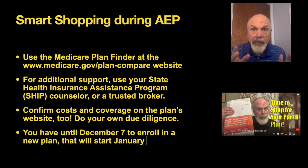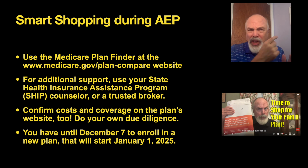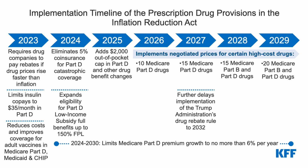Now, you'll have until December 7th to make your choice, and your coverage will begin on January 1st. Now, a lot of people wonder, do I need to let the other guy know? No, your plan will cancel automatically if you enroll in a new Part D prescription drug plan. By the way, 2025 is the big year for change in Part D plans because of the Inflation Reduction Act provisions. The big changes are done, but now notice no more than 6% a year goes forward for a period of years. But as we're going to see this year, insurers have other ways to change how they charge for drugs with copays and deductibles. They can change those tweaks and make you pay a little bit more for their preferred generic and still stay within the 6% limit on the premiums.